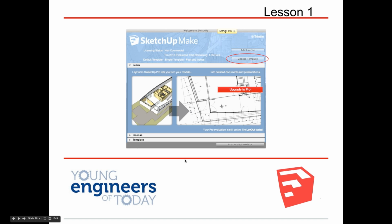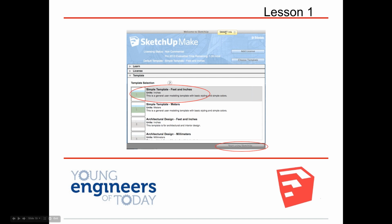Last class, remember, choose your template. And we're going to be using feet and inches. Maya, you're completely fine. So just follow along. We're doing a quick review.